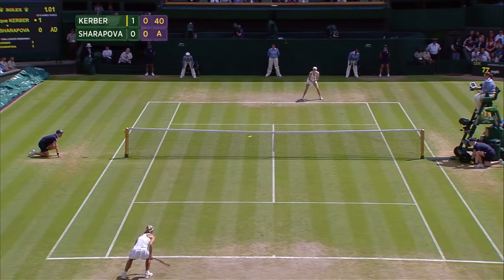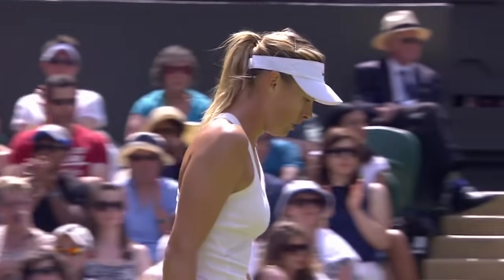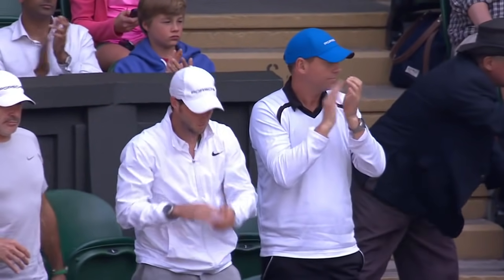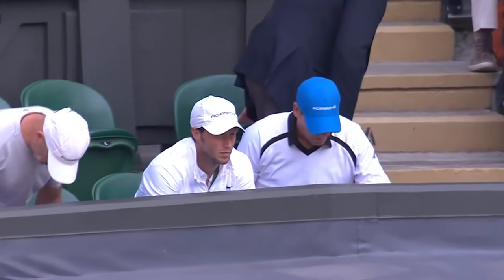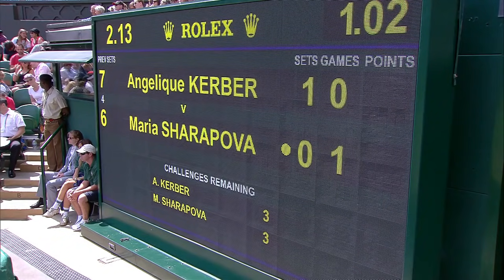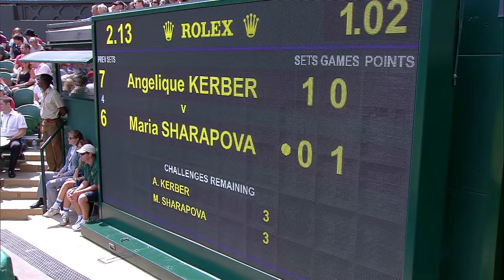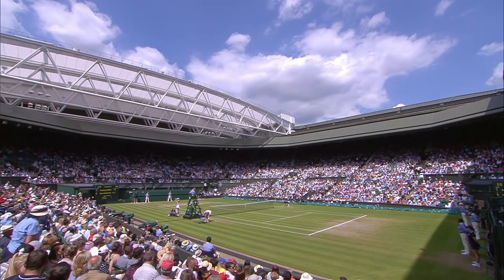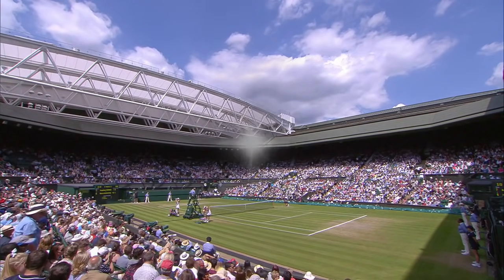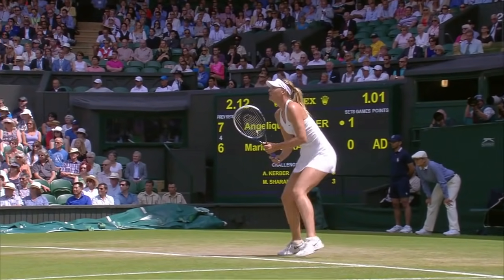Game, Miss Sharapova. Sharapova breaks. First game, second set. So, former champion fighting her way back in. The level of intensity in that first game of the second set was equal to the levels that we enjoyed at the tail end of the first. Well, we'll see if this is a turning point for Sharapova to get her momentum back.